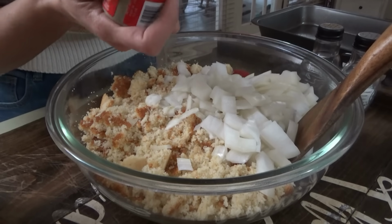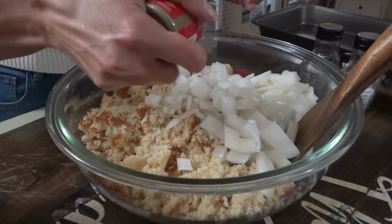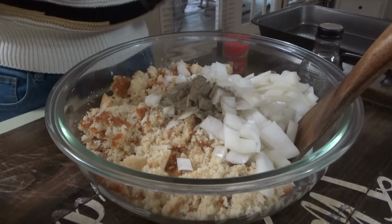Now we're just chopping up this onion to put in here. Now we're gonna put the sage, and I never really measure this. I just put some in here and then taste it once I get it all mixed together. That's probably about a tablespoon there. We'll start with that. Some salt and pepper.